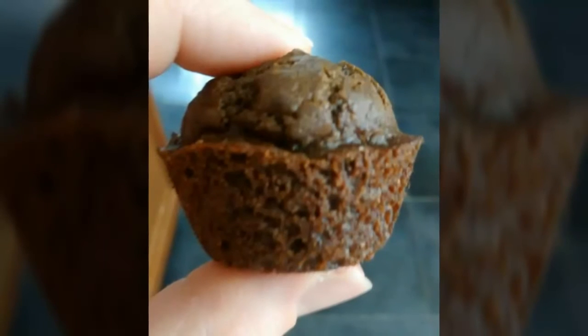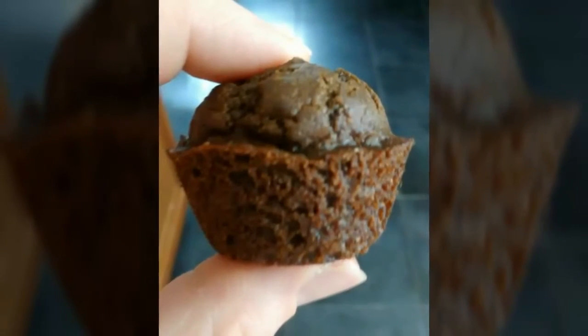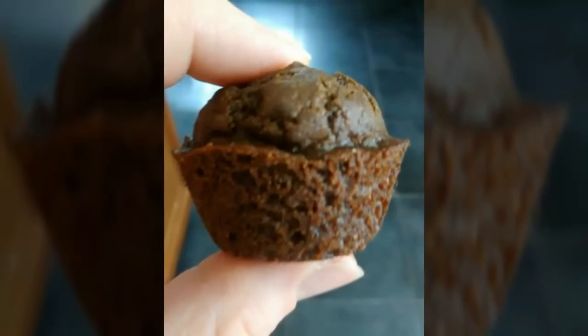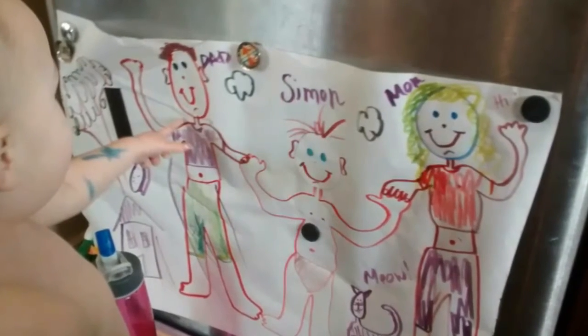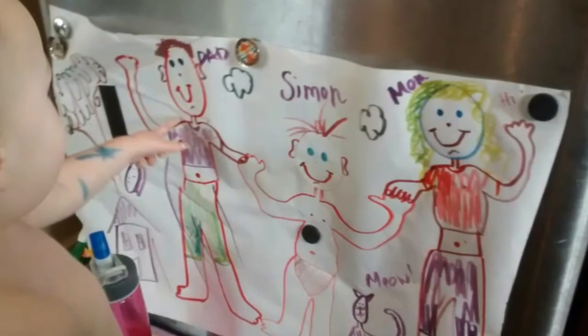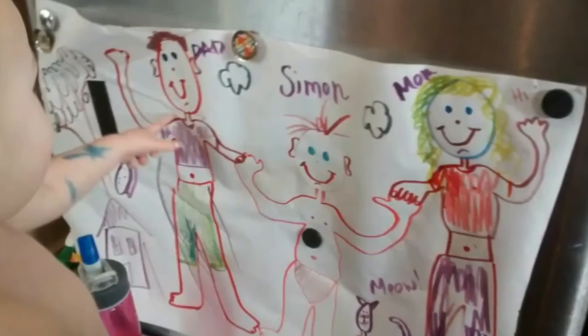And then I snuck 2 little gluten-free mini chocolate muffins that I made with my son Simon, and they were really good. He gives me a workout all the time. I thought this picture was so funny because we have belly buttons. He's really into belly buttons right now, so I thought that was funny.